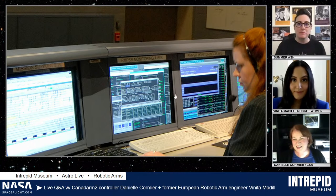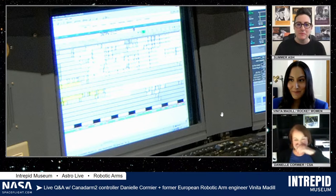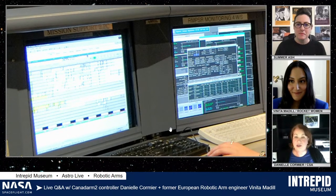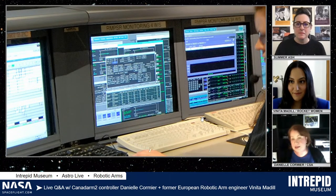Can I ask what's on the screens here? Am I supposed to be zooming in on the screens like this? Is this a list of movements of the arm or something? I'm so curious. Well, what you're looking at right now is the timeline. You have the crew's timeline, and the timeline of what's going on the ground. And the other screen is telemetry. It's our applications that we use to actually send commands to the space station to move the arm. So it depends on what you're looking at, but it's really what we use to basically operate our systems.